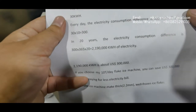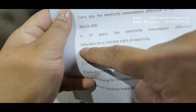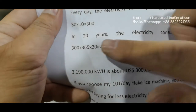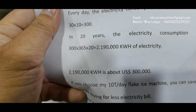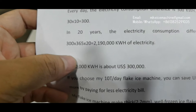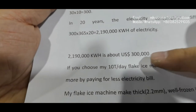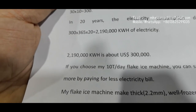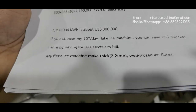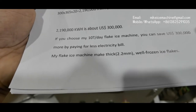Well, then we can calculate how much big difference for 20 years. And this is the calculation. The daily difference is 300 kilowatt hours, times 365 days, 20 years. Then we have a big difference of more than 2 million kilowatt hours of electricity. And for that kind of electricity, you have to pay $300,000. If you choose my 10 ton per day flake ice machine, you can profit $300,000 more by paying for less electricity bill.